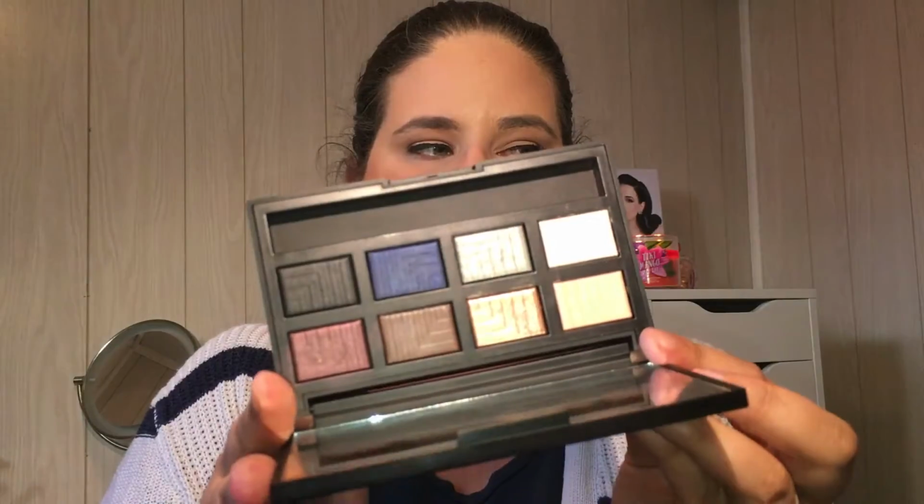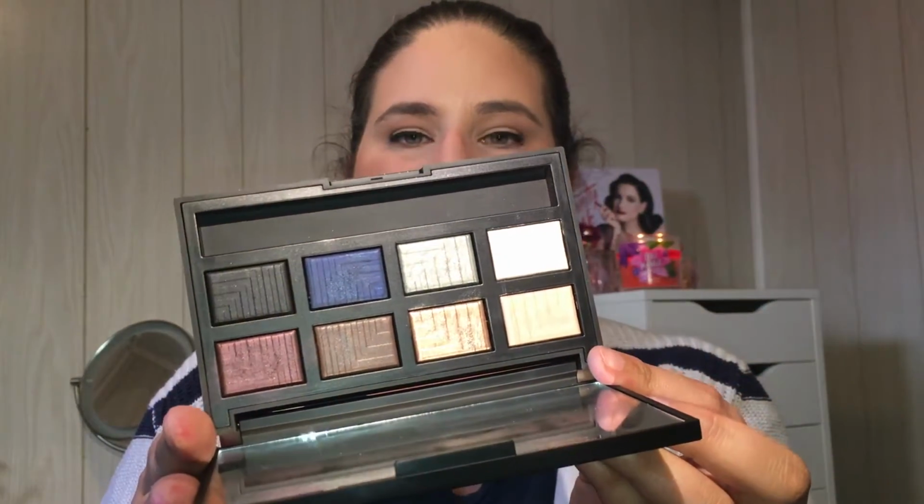Anyways, biggest regret. My biggest regret, and I'm going to hold it sideways so I don't flash you guys, is this dude right here. This is the NARS Narcissist Dual Intensity eyeshadow palette. I looked up the cost of when I purchased it. When I purchased it, this little sucker set me back 90 Canadian dollars.